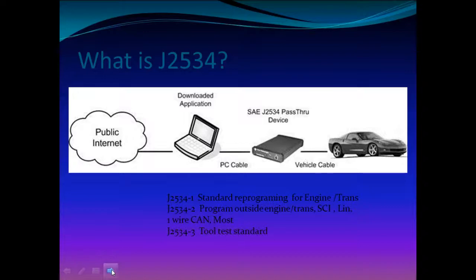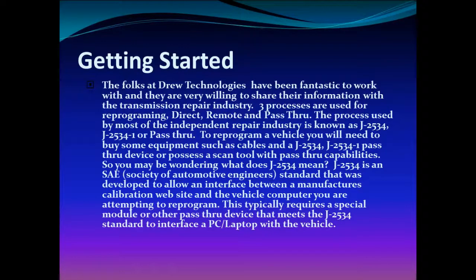So the process itself is fairly simple. There's not a bunch of razzle-dazzle to it. It's simply hooking to the website of the manufacturer, having your tool hooked up, and then loading that software from your PC directly into the vehicle itself. That's why they call it pass-through, because it's passing through your particular PC.